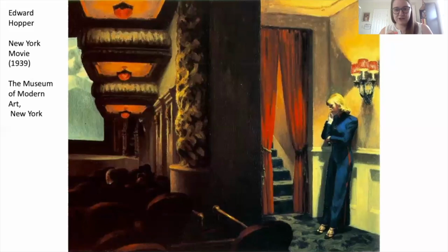Some people say she's waiting for someone, or she's just not ready to go into the movie yet, or she's in line for the bathroom. Some people just think she's, what do they call it, like a bellhop, but that's not it. You know, someone who works in the aisles of a theater, which could be based on her outfit. Her shoes are a little fancy for that, though. And I don't know what the real story of her is, because Edward Hopper would never tell us.